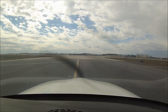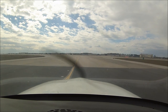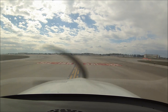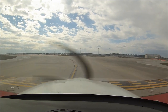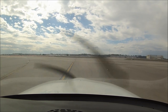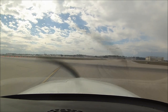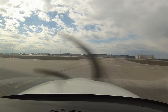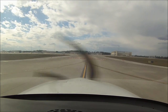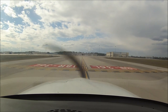Okay, read me the after landing checklist, please. Sure. Power lever, 1,000. Okay, 1,000. Fuel pump off. Okay, let's check this runway here. Fuel pump off. Flaps up. Up. Transponders, standby. Standby. Lights as required. Off, we're clear of the runway. Pitot heat off. Not needed. Complete. Thank you.